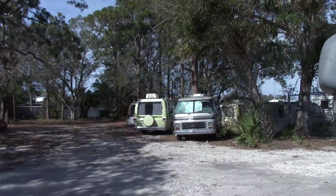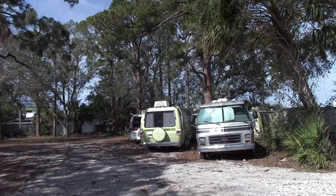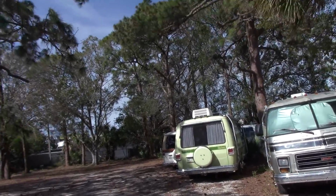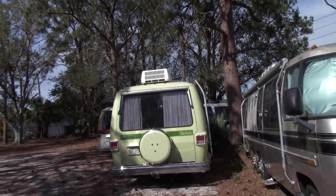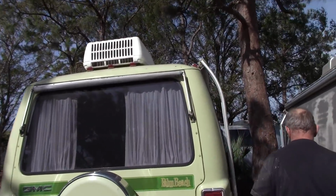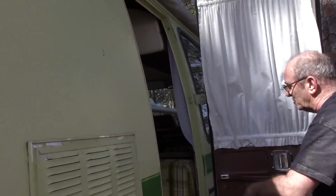Oh, that's the Palm Beach you were saying there. That's all pretty much original. It looks to be in really good shape. I don't know if it's stocked up or not. This is really good condition. Whoever had this before really took care of it. I like these old retro colors like that, the greens. Okay, here's an original one. Oh, that's cool.